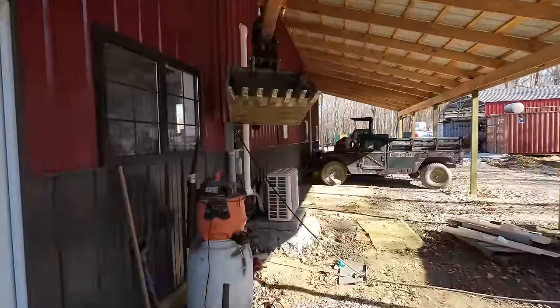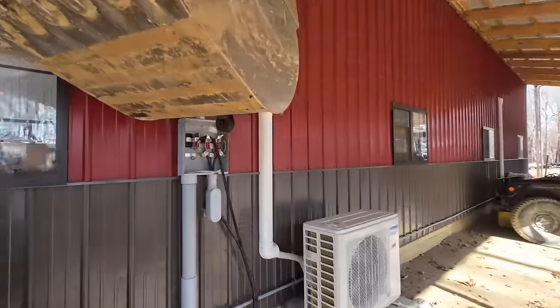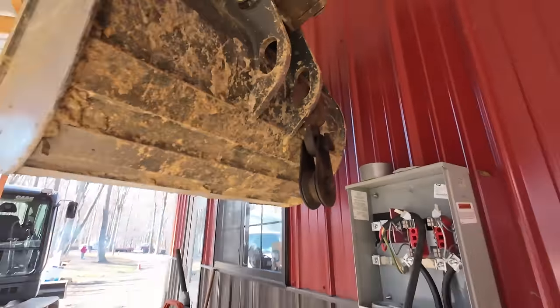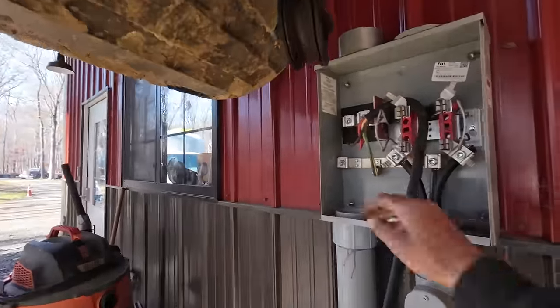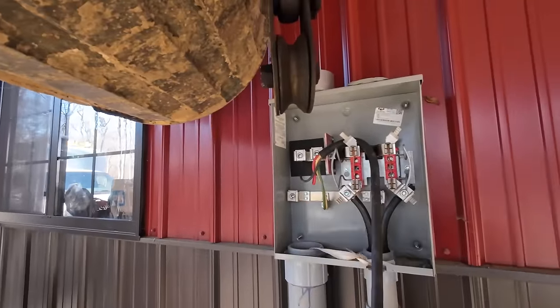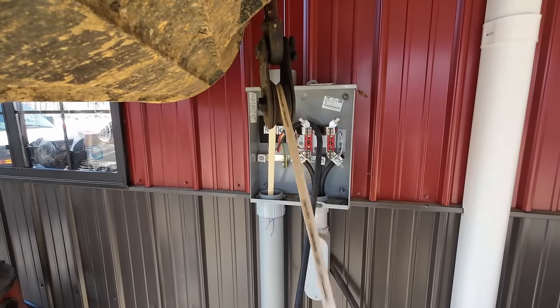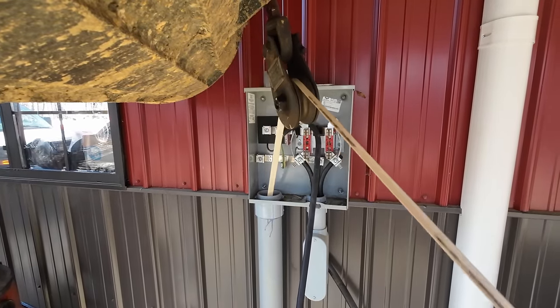We're doing this like professionals over here. I got us a little sheave block rigged up hanging off the excavator bucket. I just got to pass our mule tape through that and start yanking. Oh yeah, this is going to be the ticket.